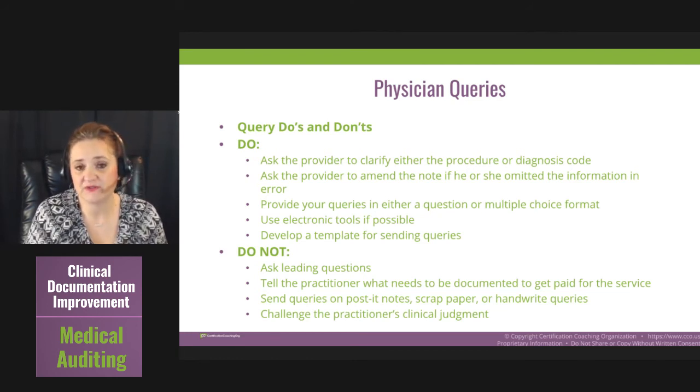Use electronic tools so everything can be tracked properly, because we need to put that in the documentation for that patient. And it's really a good idea to have a template, because if you have a template, then you're probably more likely to query properly. Do not ask leading questions. Don't tell the provider what you need documented to get paid for a service.